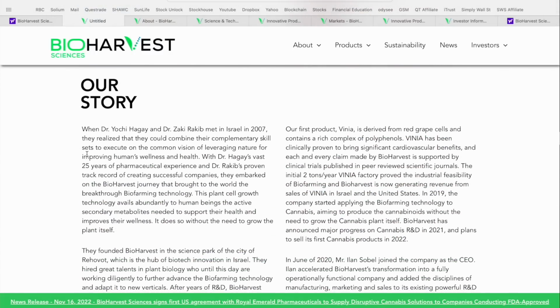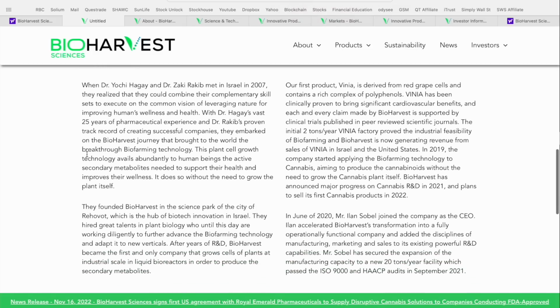So this was formed by two different doctors who met in Israel back in 2007. They realized they could combine their complementary skill sets to execute on a common vision of leveraging nature for improving human wellness. So BioHarvest was founded in the science park of the city of Rehovot, which is the hub of biotech innovation in Israel. They hired great talent in the plant biology space, so they brought in the experts in this field and worked diligently on their R&D program in biofarming technology specifically for years.